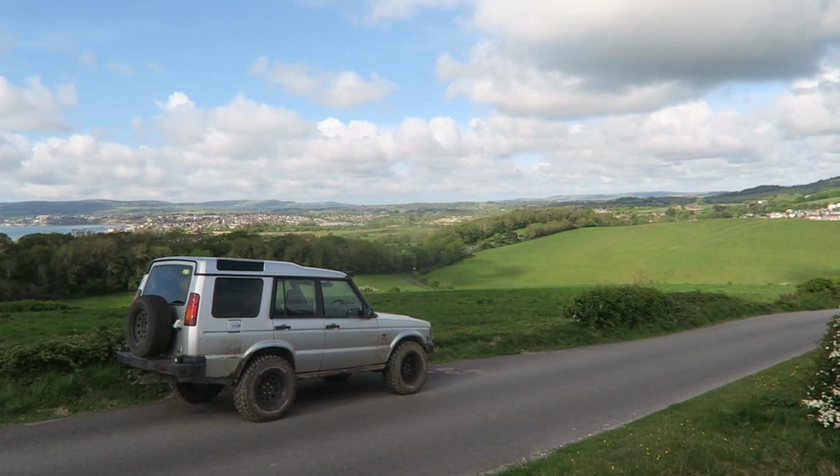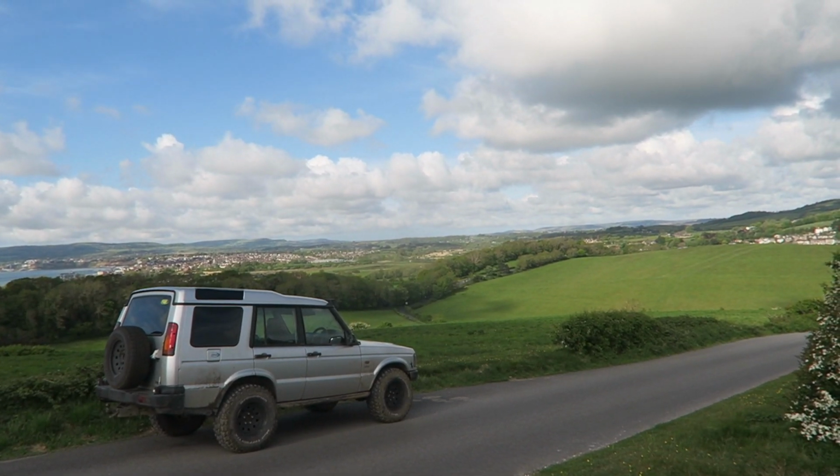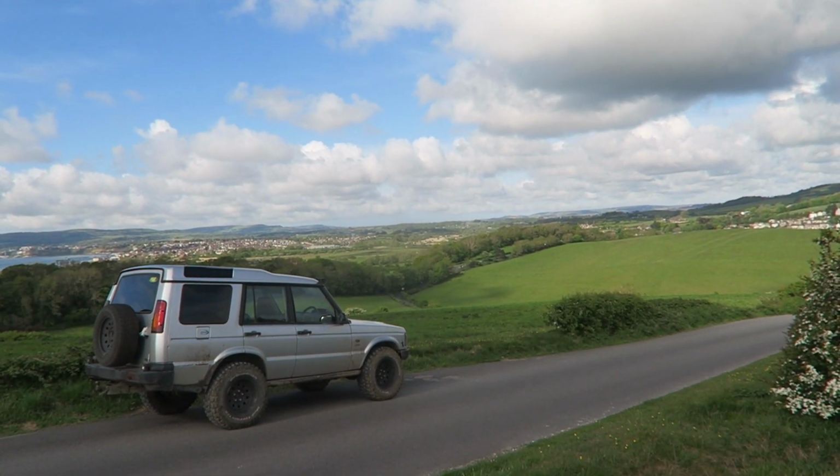Yes, Land Rover hasn't got the best track record of reliability, don't get me wrong, but I think for what these are, they're relatively reliable. Other than that, great off-roaders, great to throw around, great to put through bushes and stuff. Again, unfortunately, this isn't my truck. I'm not going to go destroy it down a 4x4 course for you guys, but there is 4x4 related content on the channel, don't you worry about that.